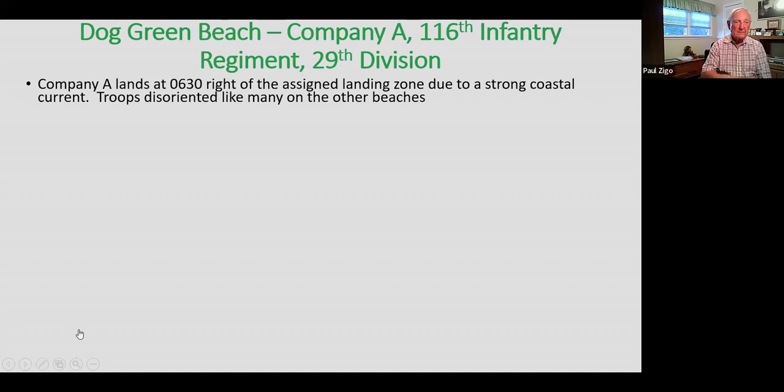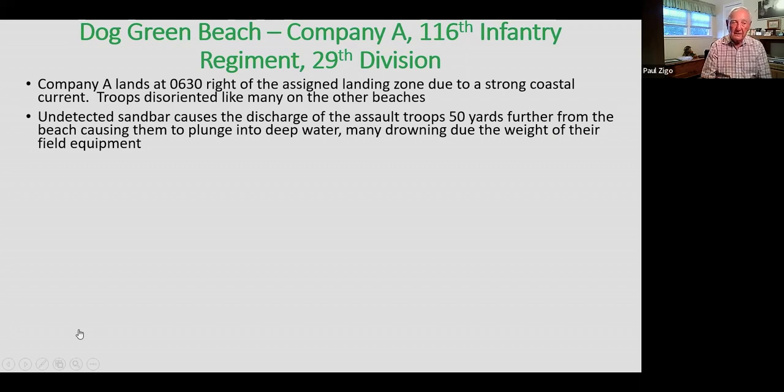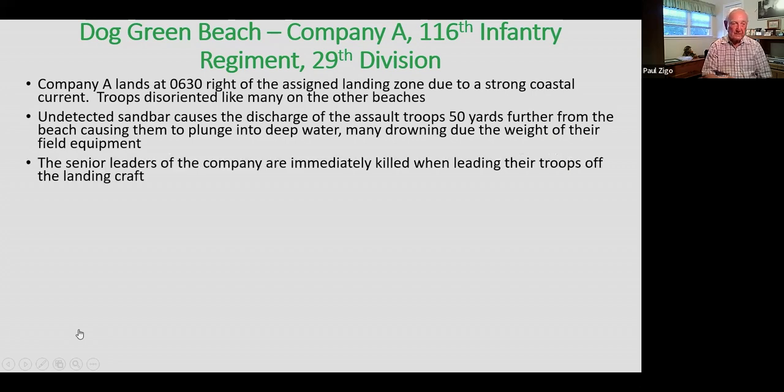All right, moving on. Company A does land at 6:30 on time, but because of the coastal current, they landed right of their assigned landing zone. Therefore, they did become disoriented, just like troops on all the other beaches, who were also impacted by the incoming coastal tide. And that undetected sandbar that I have referenced causes the discharge of the assault troops 50 yards further from the beach, and as noted, causing them to plunge into deep water, many of them drowning due to the weight of their field equipment.